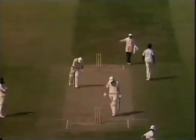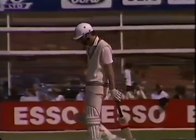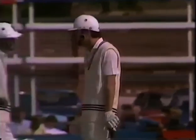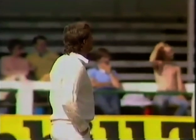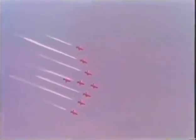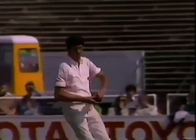Safely away over slips and gully. Four more to John Bracewell. And it's divided attention time out there. Ian Botham, who is just training to be a pilot at the moment, is very interested in the red arrows. Very interested in Nick Cook as well.